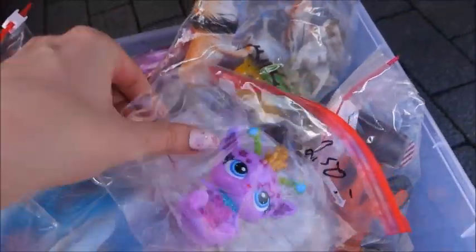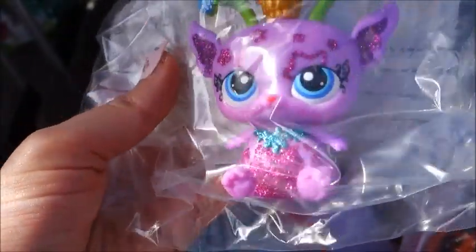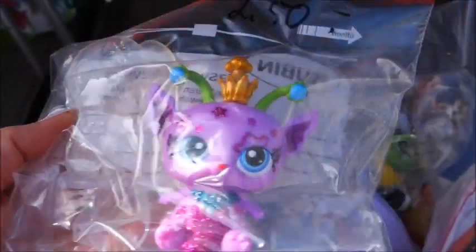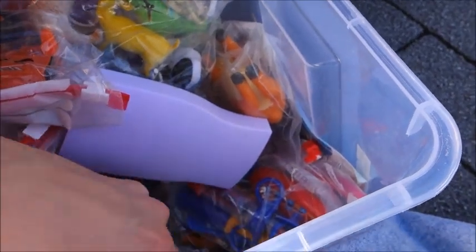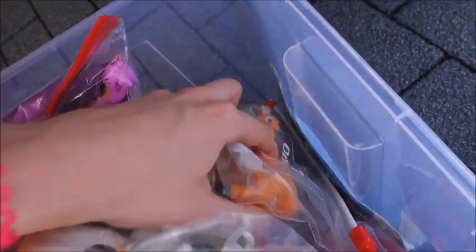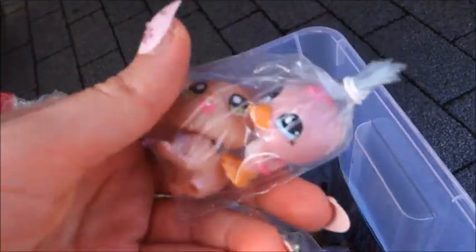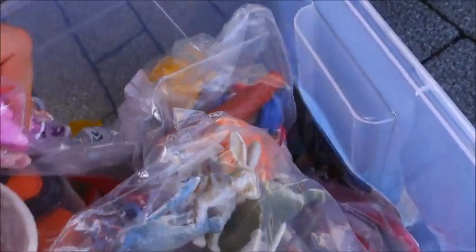Yeah, another LPS. Really cute. But then I realized that it has huge wings. You can't even see them. They are see-through. I put it aside. I was not sure if I would get it, but I decided against it because it has these huge see-through plastic wings. Yeah, what else was in there? Yeah, another bag of LPS, but they're kind of beige. They look kind of boring to me.